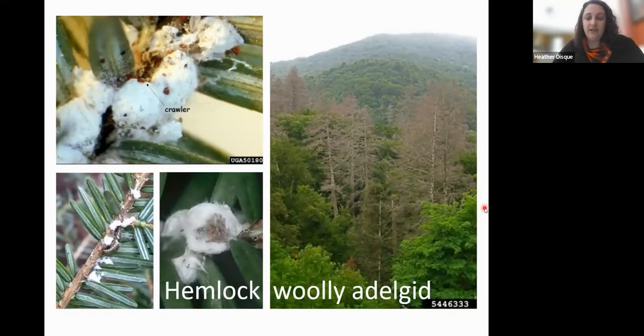Let's see if we can go through some of these really quickly. Hemlock woolly adelgid, it's another pest. It can cause mortality of trees. Here's a woolly sacs. Here's a crawler there. These are eggs.